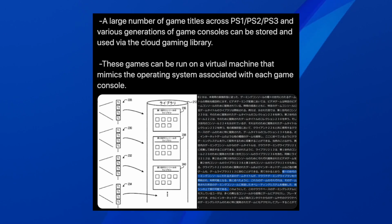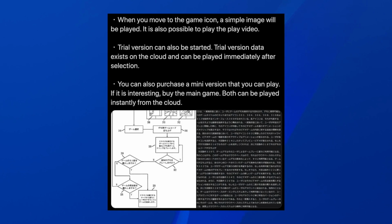And then it talks about the PlayStation Store. It says, when you move to a game icon, a simple image will be played. It is also possible to play a video. Trial version can be started. Trial version data exists in the cloud and can be played immediately after selection. You can make the purchase of a mini version that you can play. If it's interesting, you can buy the main game. Both can be played instantly from the cloud.